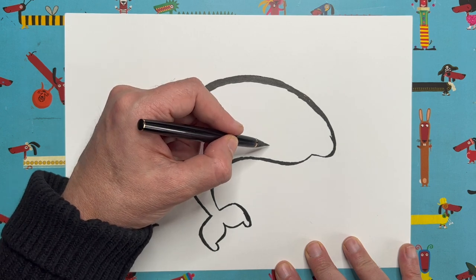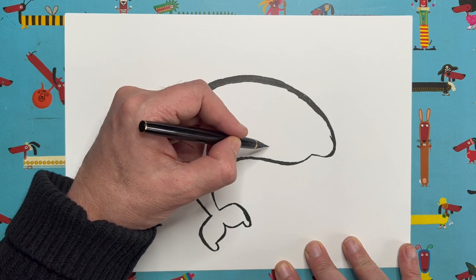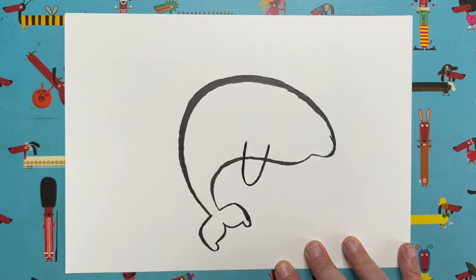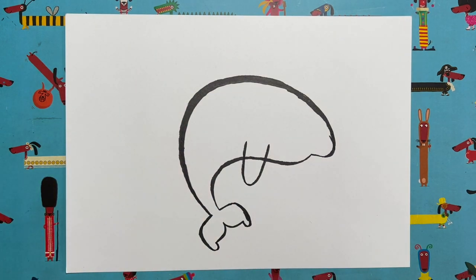So what we're gonna do about here, so sort of halfway along your killer whale's body, I want you to draw like a really big U-shape, but maybe slightly pointed U-shape, like that. And this is the bit that I said was going to be unusual, because I've gone across the line of our orca's belly, like that.